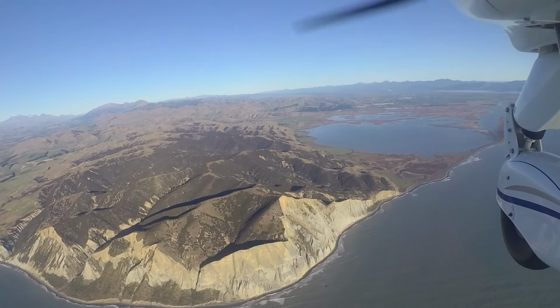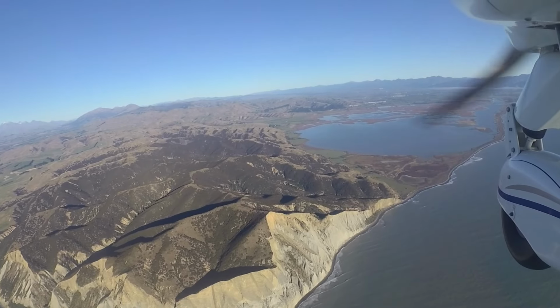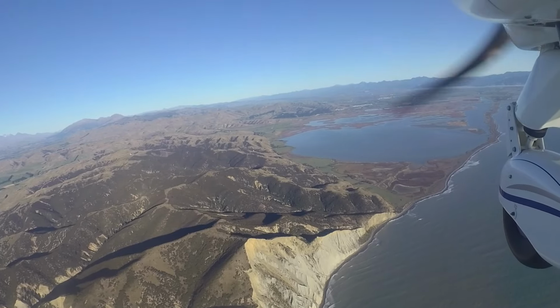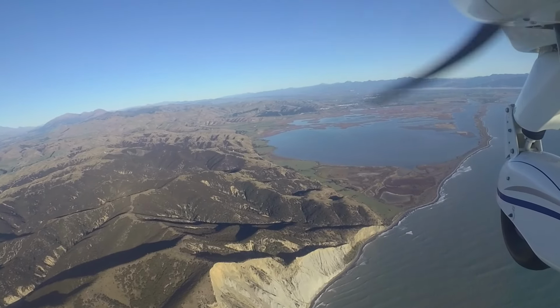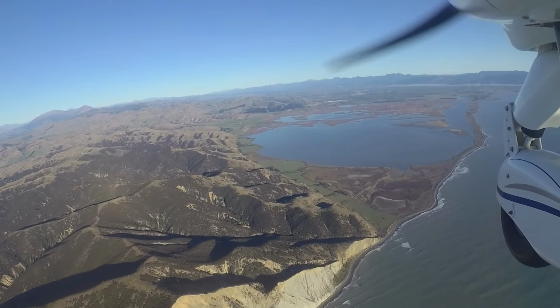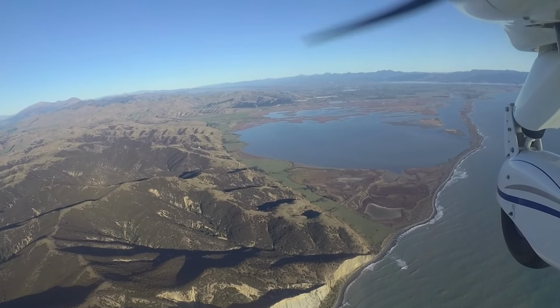Omaka radio, Harvard 76, as part of that formation, we'll follow number 3, right base, 30, just approaching the water tank. Harvard 76, roger. Zulu Foxtrot 7 is to the south of the water tanks, just orbiting. Zulu Foxtrot, roger.